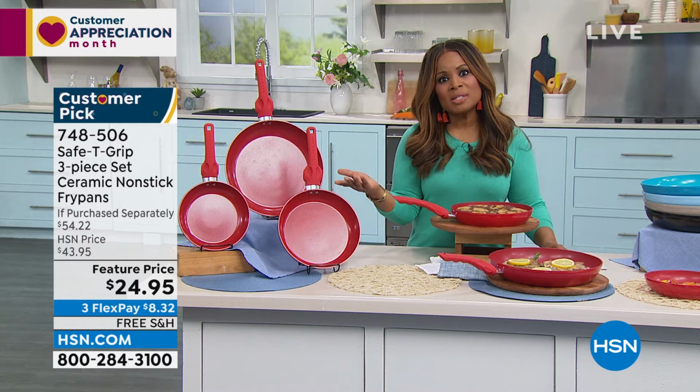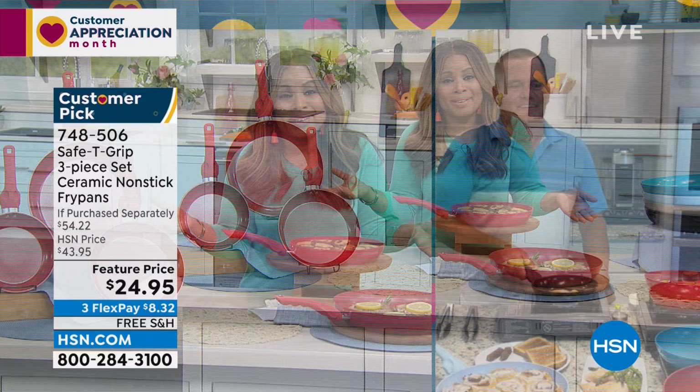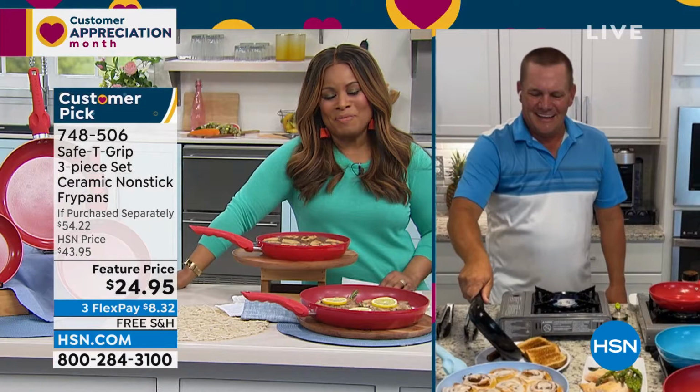Also, you want versatility. It's nice to be able to start a meal on top of the stove, but if you needed to bake in the oven or finish it in the oven, you could do that up to 350 degrees. And the icing on the cake here is the easy cleanup, because you haven't put one of these pans in the sink. You've just wiped them clean. Look at how those eggs are sliding. Careful now, that might come out of your pan there, John. It's easy serve, easy clean.